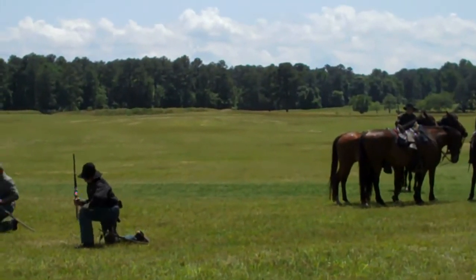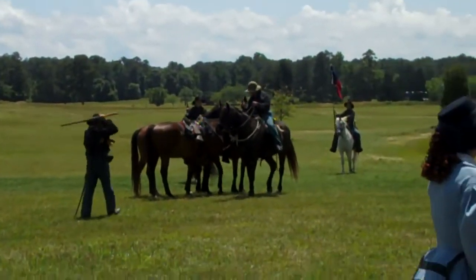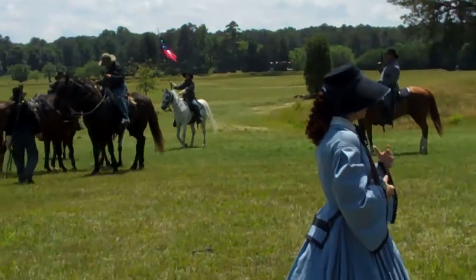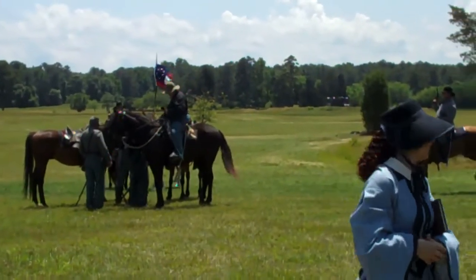Turn the horses! Horses up! And again, at this moment, they would be very vulnerable. If you're an enemy trying to find a cavalry pre-mounting, it would have to be something you could do very quickly with much practice.